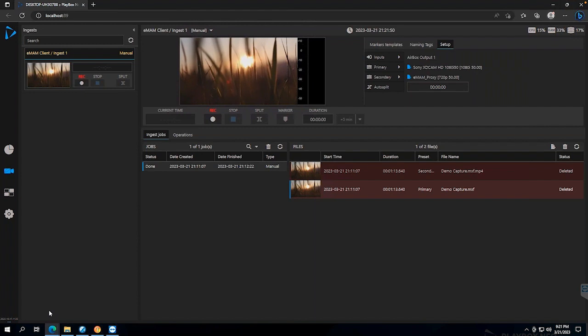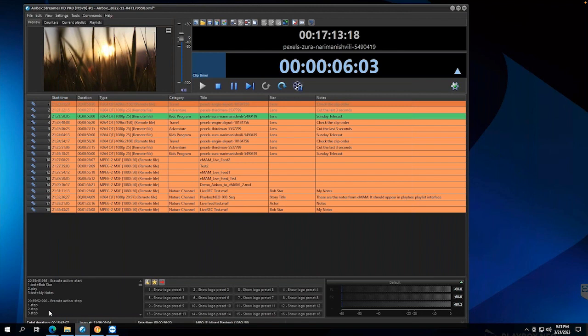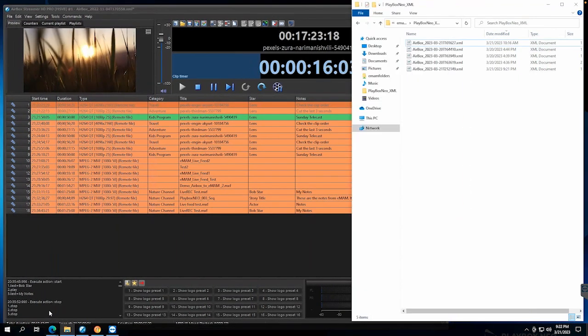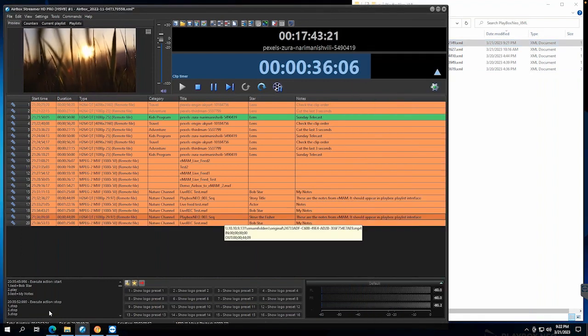Okay, so let me first close the interface for the eMAM and the ingest. And basically, I have a folder where this information is being delivered to me. This is the one from right now. It's an XML file, which contains all the metadata that was generated by the eMAM system, and I can simply add it by drag and dropping into my existing, let's say, broadcast playlist.